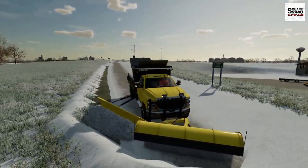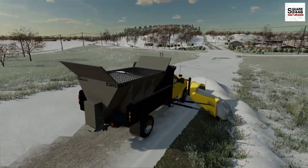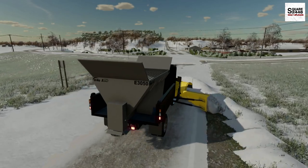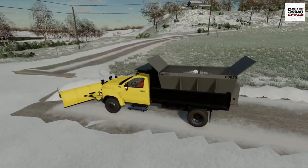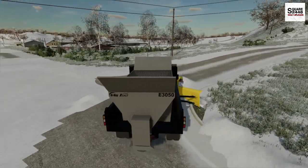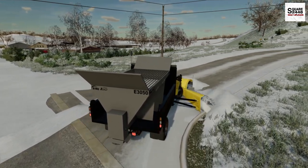Surprisingly, guys, since it is early morning, I really don't see much traffic. People must be staying home with the weather, which is definitely a good thing. It's always good to play it safe. Since the road is a little bit narrower, we definitely don't want to be scraping up the grass there. So I really do like how maneuverable that wing plow is. You could really extend it out, I believe, from 4 feet to 8 feet, which is pretty sweet.